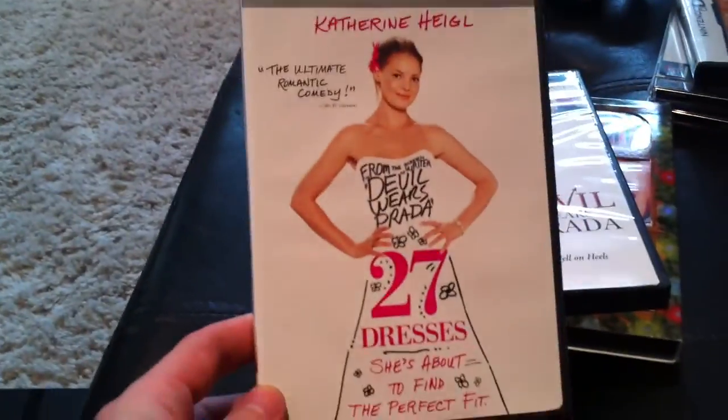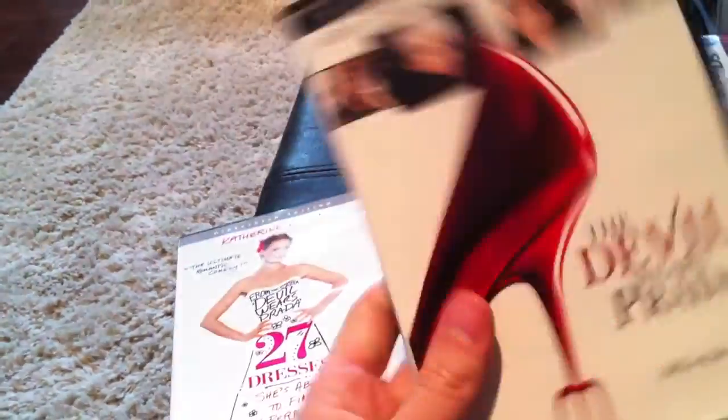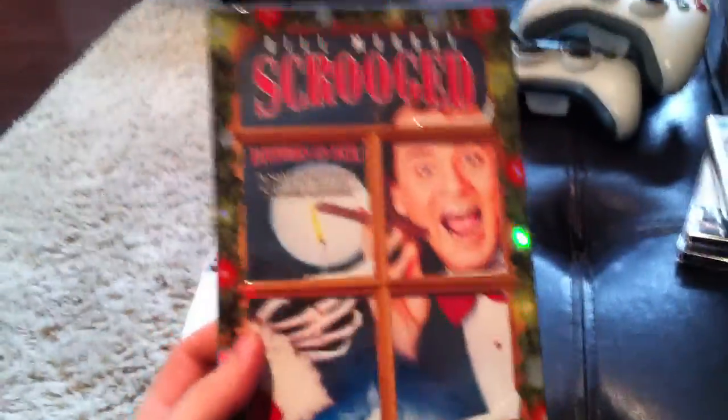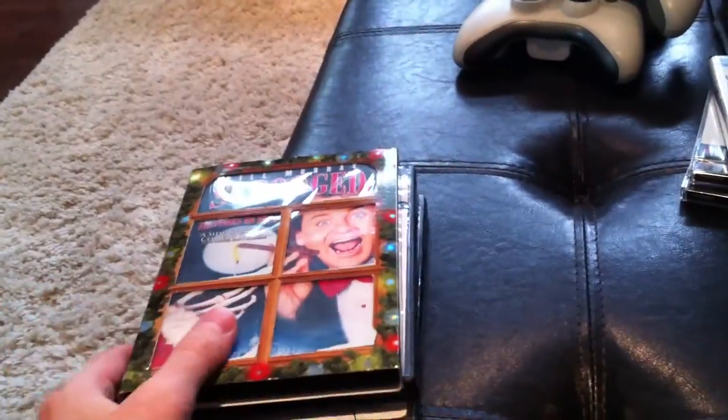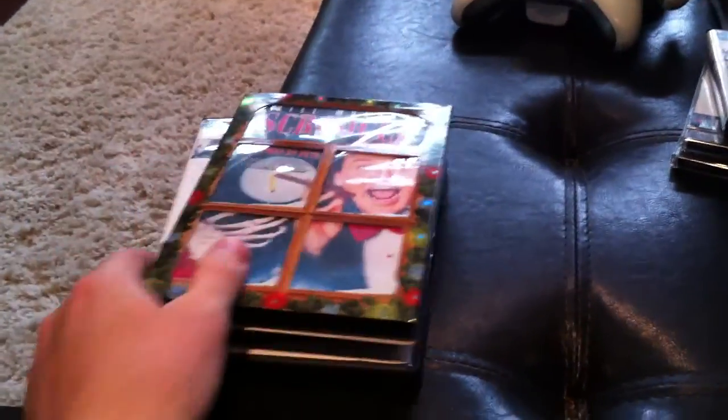Picked up these DVDs for the wife. 27 Dresses, The Devil Wears Prada, which I actually kind of want to see. I saw the beginning of this, but I never ended up watching it. Wouldn't mind checking that one out. And I've been meaning to get this for a while. Scrooged, one of my favorite Christmas movies. Just one of those movies I haven't picked up that should have been in my collection, definitely. These were actually 50 cents each. Not bad at all.